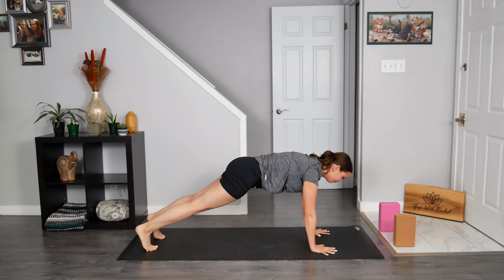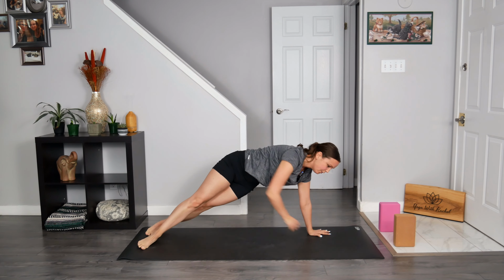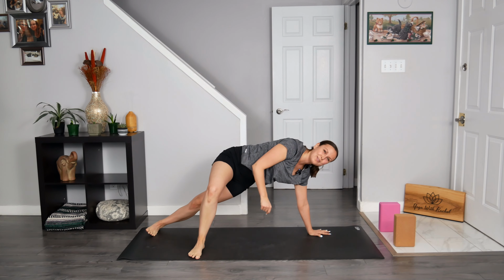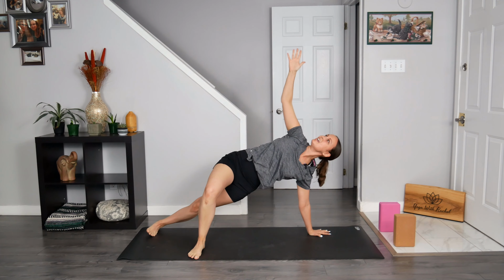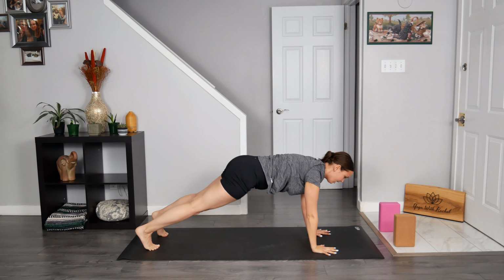Breathe in here. And then on your next breath out, begin to roll onto the outer edge of your left foot and then walk your right foot in, whole foot planted on the mat. So that way it's kind of like a kickstand. Breathe in to send your right hand to the sky. Look on up. Lift your hips away from the ground. Breathe in. Breathe out to make your way back to a high plank.